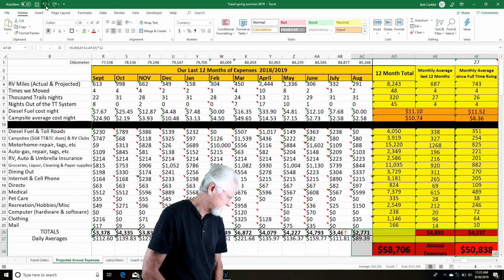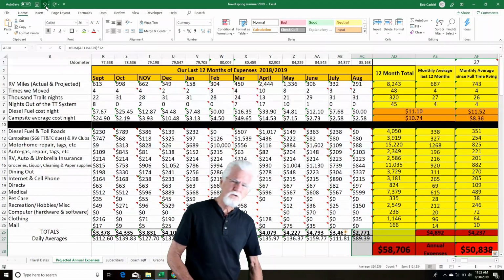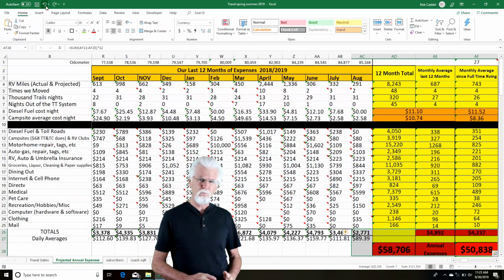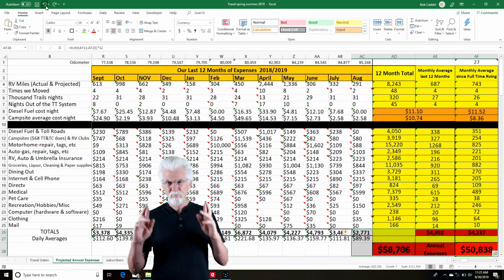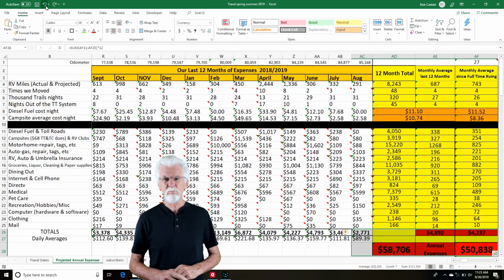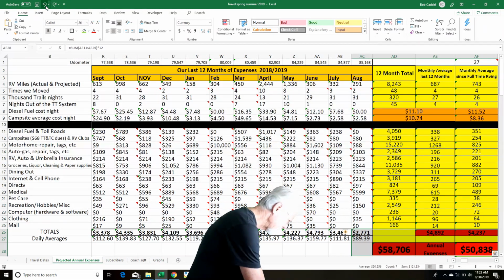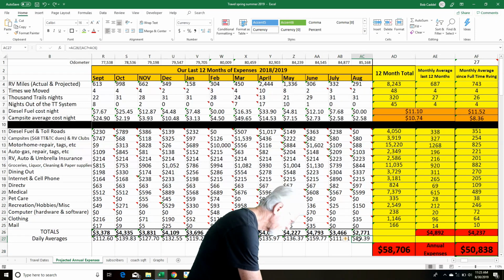So our totals, $2,771. That's a good month. If we can get under $3,000, that's really a good month for us. And we think we may have, if we cross our fingers and nothing crazy happens, a couple of months like this where we're just in Thousand Trails and no maintenance. $89 a day is what it's costing us.